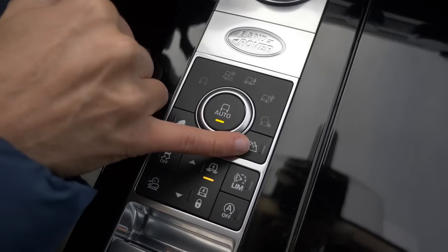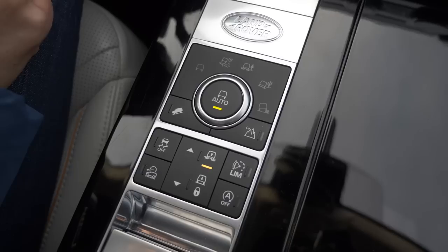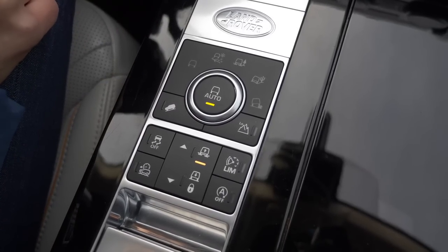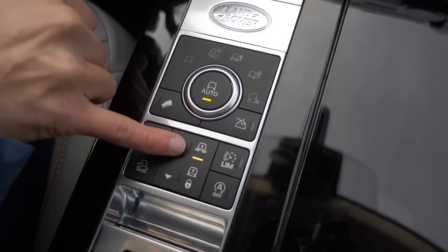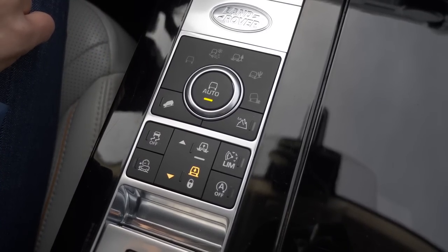And when we go off-road riding here, we can also use the low gear, so this is the off-road gear reduction. This one helps us when we drive off-road to get more control. And here you can also boost up the air suspension. You can put it higher for off-road driving or lower again for street driving.